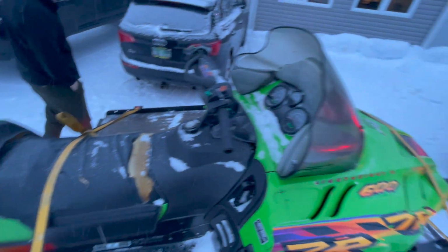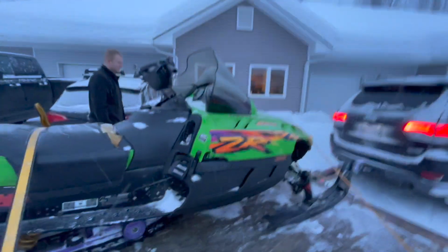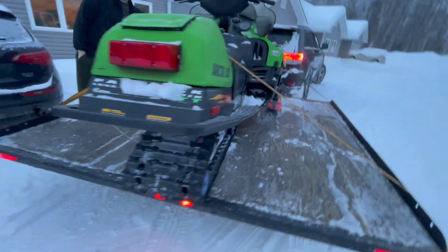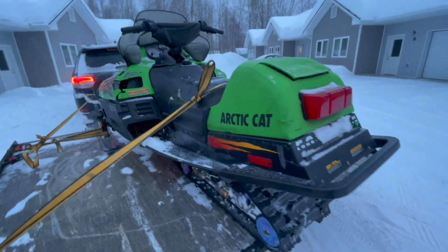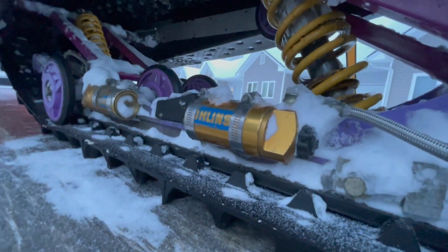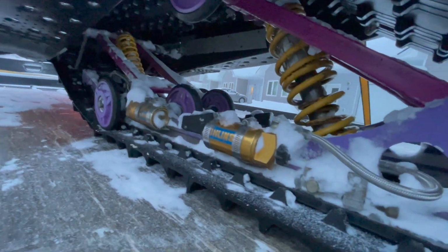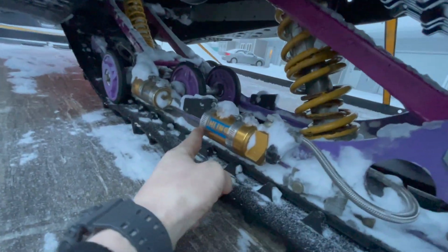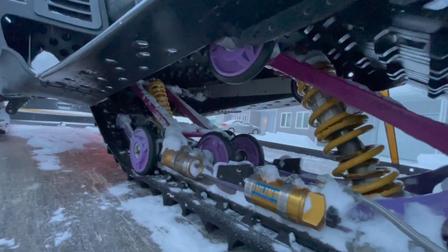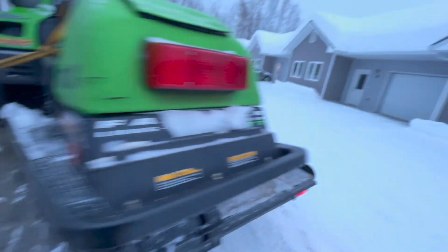You got the title, right? Oh, yeah. What's up with the skid? Oh, goodness. What's up with the skid, dude? You see those? Reservoirs. I've never seen reservoirs on the... Those clamps. I've never seen reservoirs on shocks. On the sled, which is pretty cool.